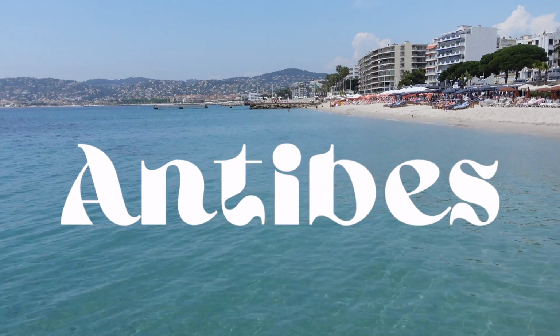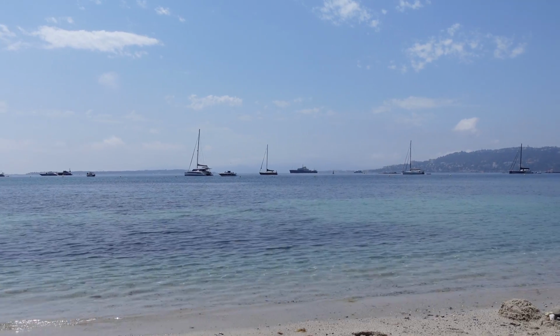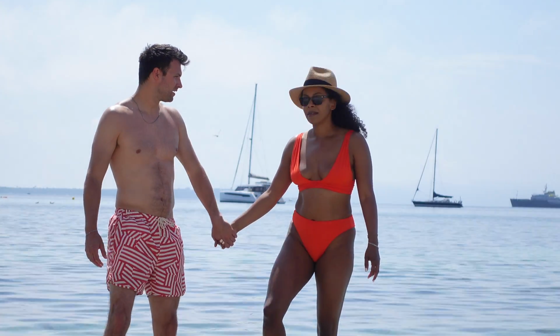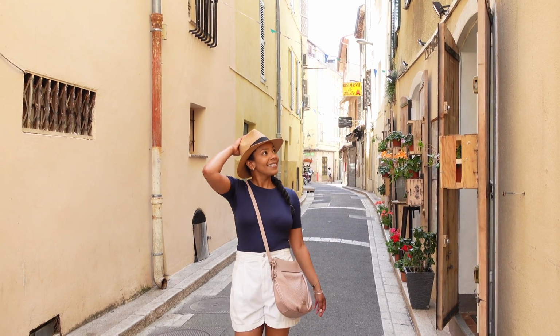Why Antibes? We had done some research before this trip and we chose Antibes specifically because it seems like it's a bit underrated for the south of France. Also, it is one of the only places there that has sandy beaches. Most of the other places in the south of France have pebbly beaches, which I will get to later when I talk about Nice. On top of that, we just wanted to experience a place that not everyone goes to. So we felt that Antibes was the best spot to do that.